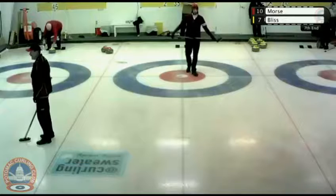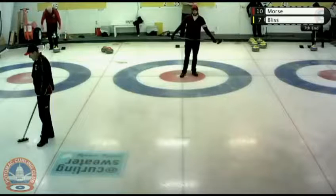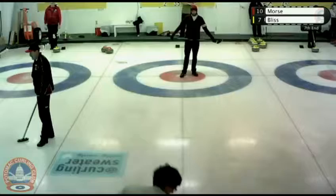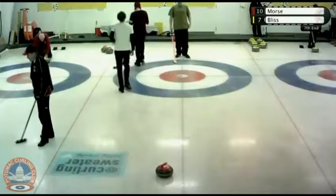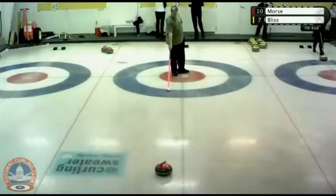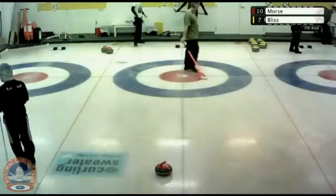Carl Anderson's strategy right now should be to force his opponent to take one, and then he can come back leading by 2 with hammer. At the same time, Jake and his team should be trying to get 2 or 3 there. That would put them back into position to tie this game and perhaps win by stealing the 8th end.